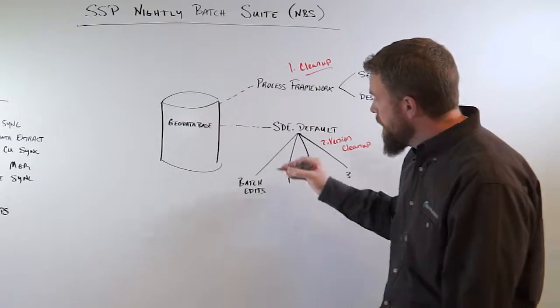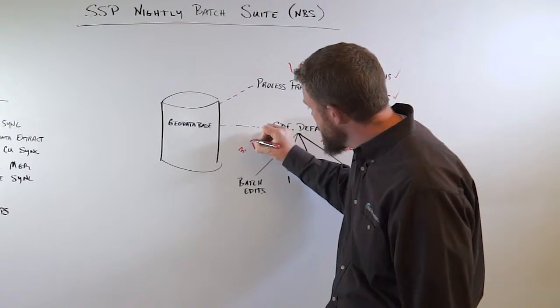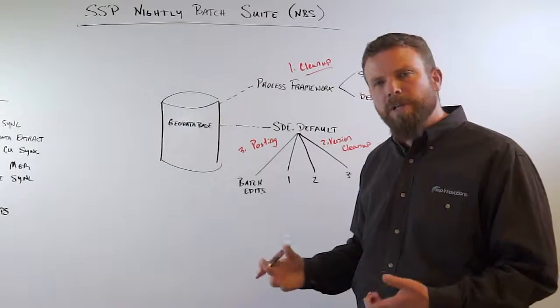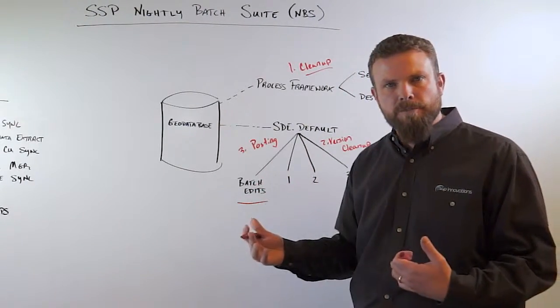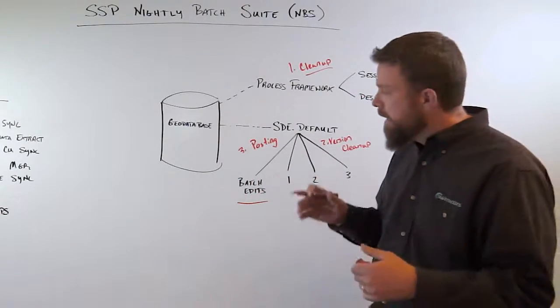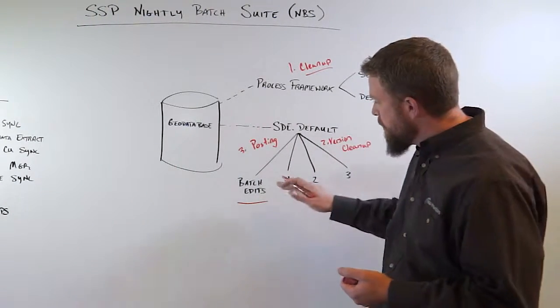Our number three thing that we would typically do is an automated posting engine. And again, this isn't meant to replace a geodatabase manager or any other BRP functionality, but it's really for versions such as a batch edit version. This is a static version that would stay in our system from day to day. Maybe it's being edited by a web application or an external interface like Maximo that might be hitting this.